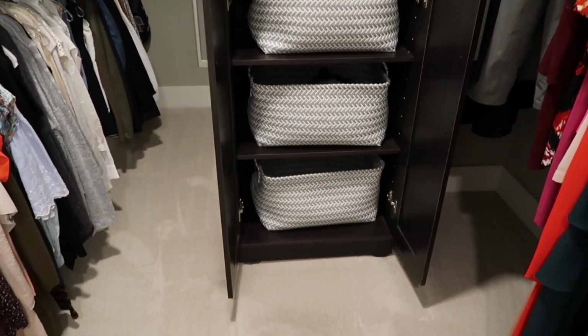Below that is our workout gear, and I do keep that separate because I don't use fabric softener when I wash my workout clothing, and sometimes I do a little scent boost or something with my workout clothing as well. And then at the very bottom, we keep all of our towels.